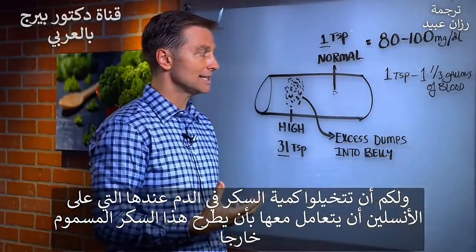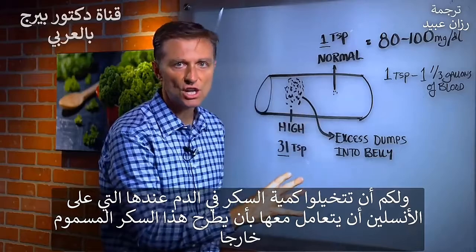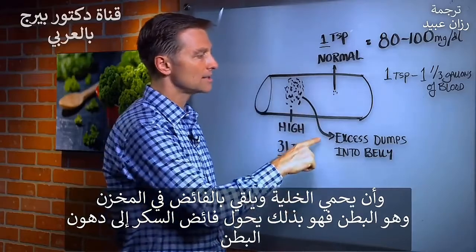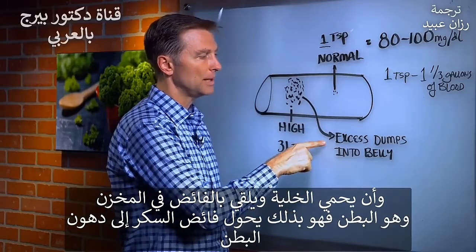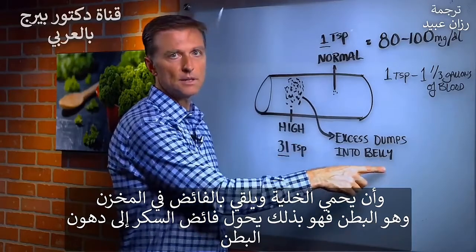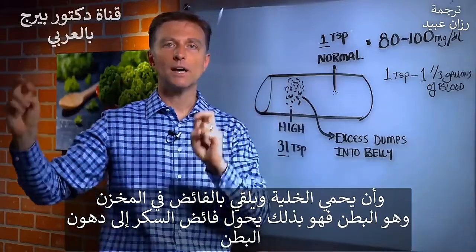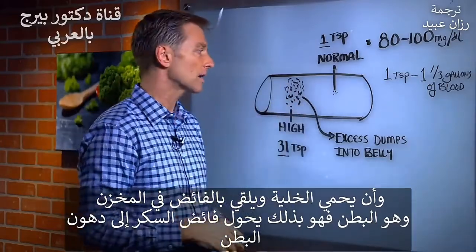Your insulin needs to deal with it, so it has to get this toxic sugar out, protect the cells, and dump it into the reserve, which is your belly. So it's converting the excess sugar to belly fat, and that's how it works.